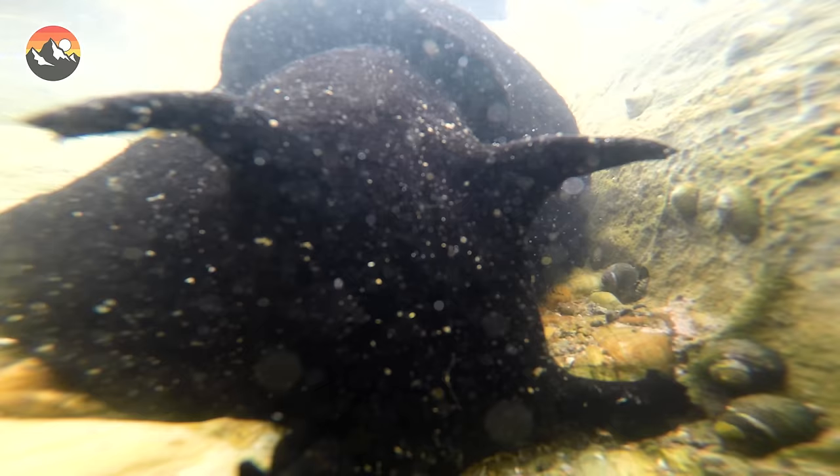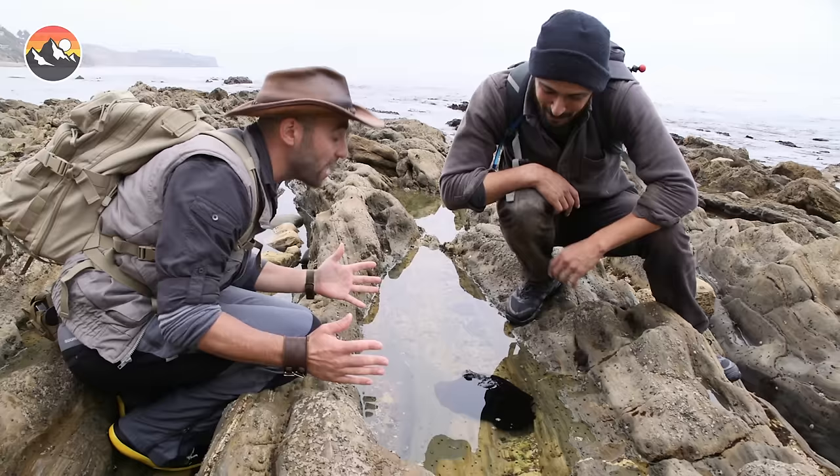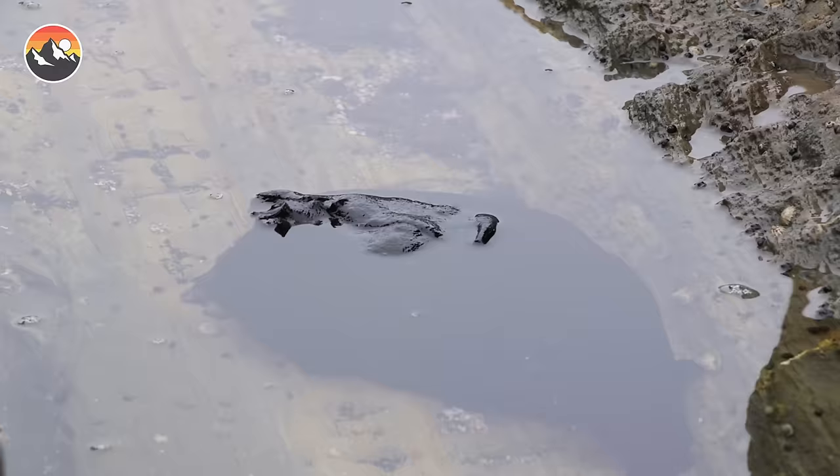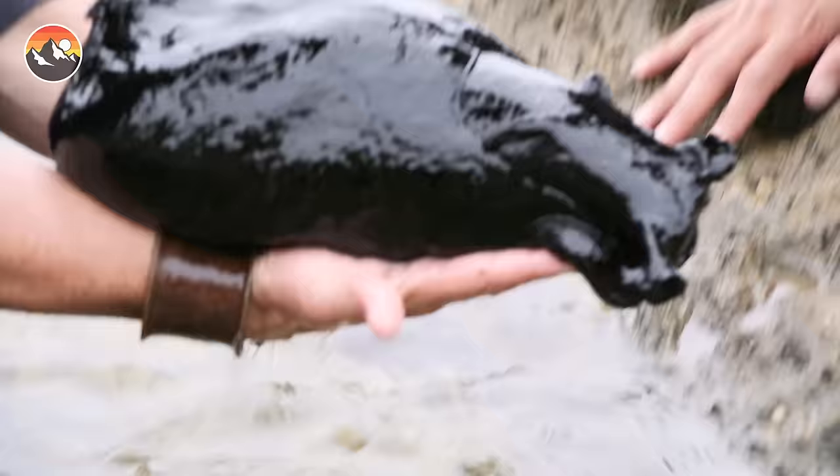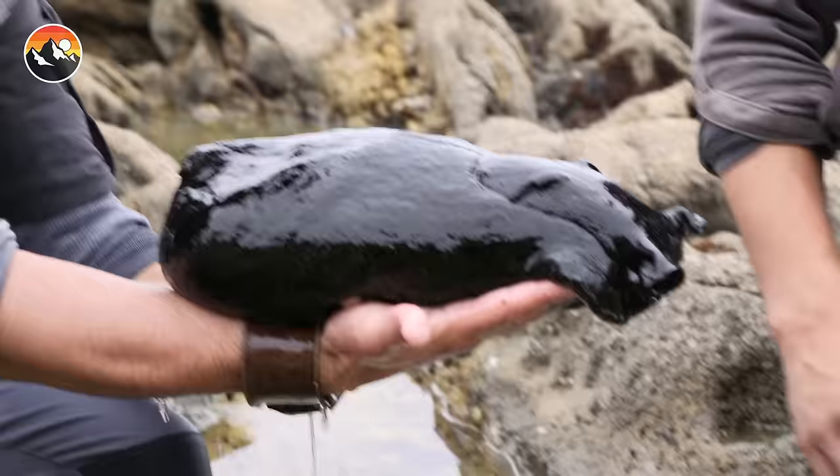And there it is. Can I pick it up? You can. It's totally safe. And it's not going to ink me. Might be a little slimy, but that's it. Whoa, look at that. Right, here we go. Oh my gosh, is it slimy. Oh, look at that slug. Oh my gosh, it is heavy. Jeez, this thing must be almost 10 pounds, I would guess.